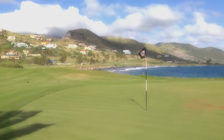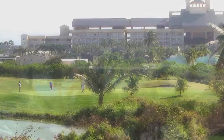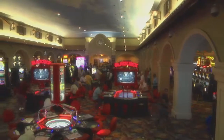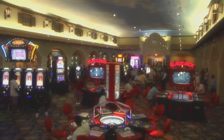And, you know, all of this is very convenient because the Marriott Resort and Casino is right there, virtually across the street. An equal amount of time, you're at the beach, on the pool, in the casino. How about the casino last night? Packed to the gills, right? It was a lively, lively scene. Music going on, people having a great time. True fact, largest casino in the Eastern Caribbean.